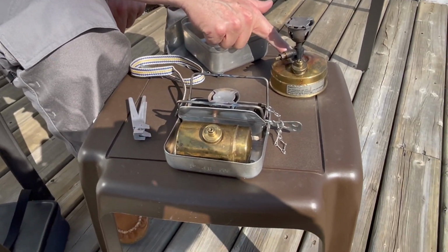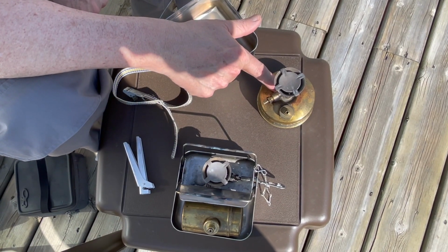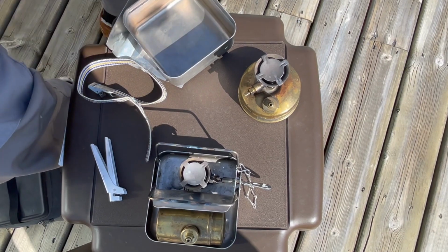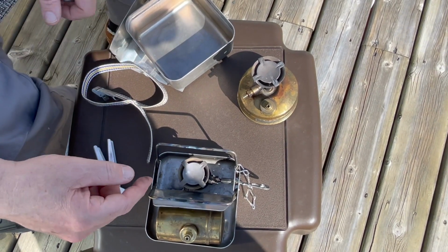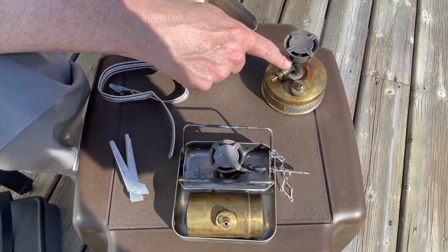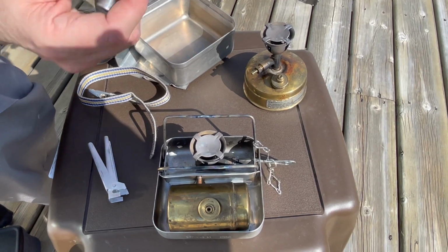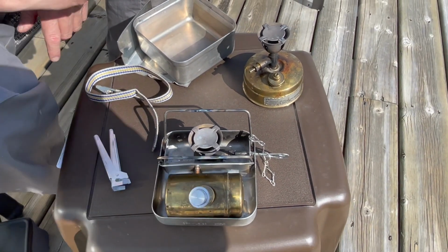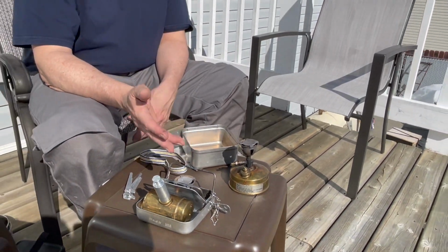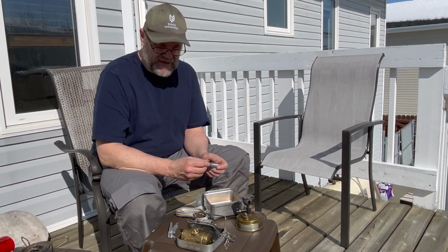You need to bring an eyedropper or put a little bit of gas in this little dimple or in that little piece, because you've got to prime these. When you prime them, you heat this generator and the liquid fuel turns into a gas, and it's actually the gas that burns. These also have a little pump that you put on this cap, and you can pump them up. With this pump, they put out about 7,000 BTUs, and they burn pretty quick.